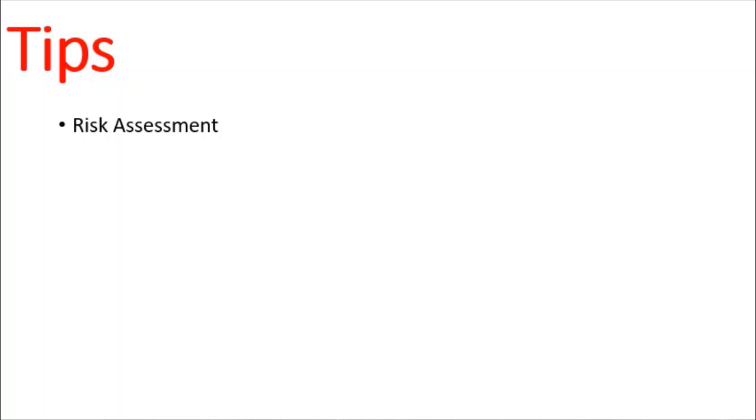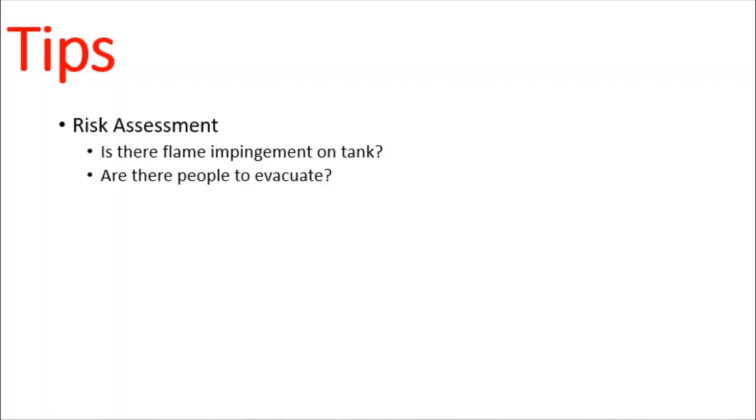First of all, we've got to look at the big picture and say, is there flame impingement on the tank? It may just be the relief valve going off. If so, the flames and heat are going up and away, and it's not really affecting the integrity of the metal, so we're okay. A flame next to the tank is a lot different than a flame touching the metal of the tank. Okay, are there people in the area to evacuate? That's the first priority. If you can evacuate people and protect lives and your firefighters' lives, you're doing a great job.